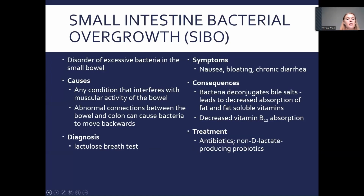So earlier I did highlight small intestine bacterial overgrowth, SIBO, which is what it's abbreviated as. This is a complication that is a disorder of excessive bacteria in the small bowel. So your causes are going to be any condition that interferes with muscular activity of the bowel. Any abnormal connections between the bowel and the colon can cause the bacteria to move backwards. So again, that's why it's important to know if your patient has their ileocecal valve or not. Diagnosis for this is done by a lactulose breath test. Symptoms for this can include nausea, bloating, and chronic diarrhea. And the consequences of SIBO are the bacteria deconjugate bile salts, which leads to decreased absorption of fat and fat-soluble vitamins, as well as decreased B12 absorption. Your treatment for this is going to be antibiotics and lactate-producing probiotics.